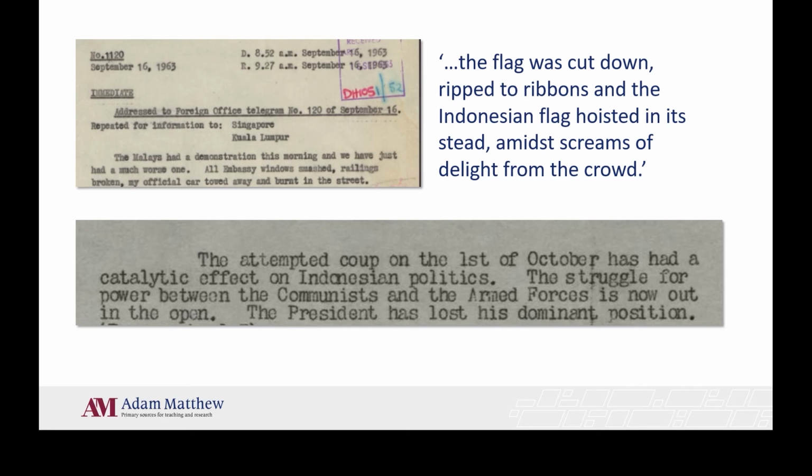And this is a really crucial moment in Indonesian history and the beginning of Sukarno's withdrawal from power. And it's described here as having a catalytic effect on Indonesian politics, which is explored further in our video with Dr. Jim Corcoran of Hawaii Pacific University, and it's just a great contextual overview of the effects of this event on Indonesian politics.